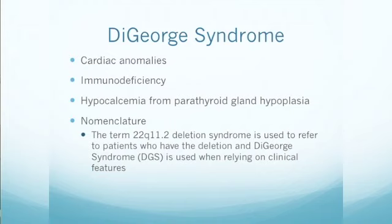So cardiac anomalies, we've already talked about. The immune deficiency, now that's the big part of how you get the name DiGeorge: if there's immunology involved, then you know DiGeorge. Hypocalcemia, again, from the embryonic issues that were discussed briefly before. And the nomenclature I just touched upon, one way but not the other way.